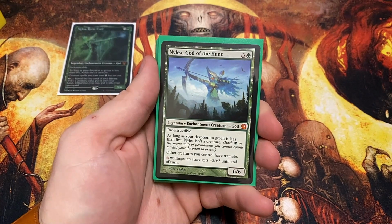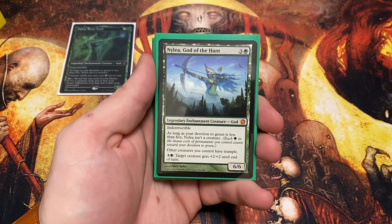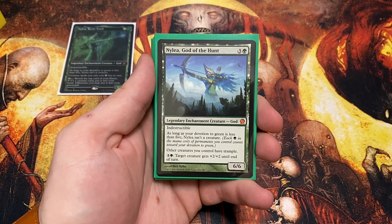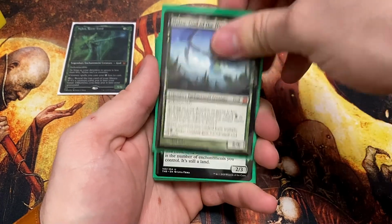Another Nylea, God of the Hunt. This way we have trample across the board. That's kind of our biggest hang up, is not all of our creatures have trample. We want to make sure that we never have a reason to slow down and nobody can chump block us. This is one of the ways to get there.